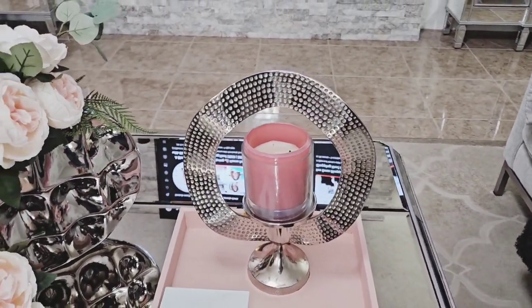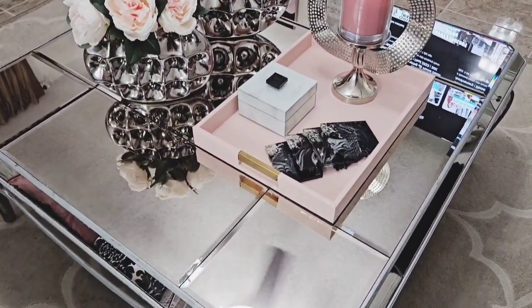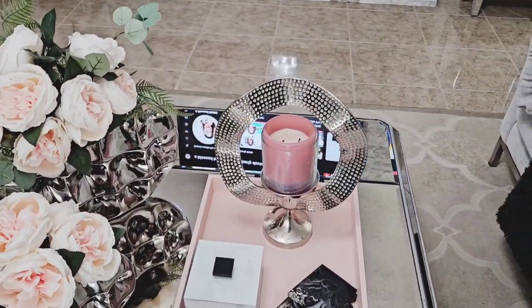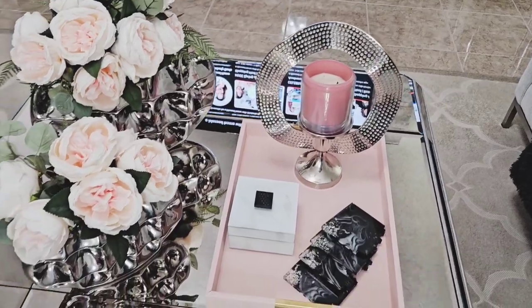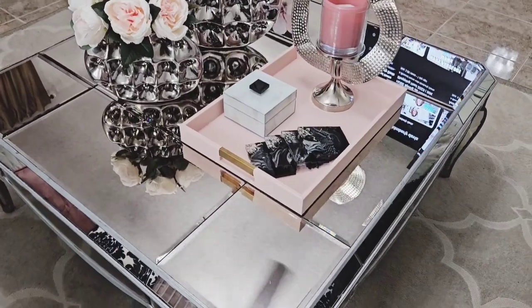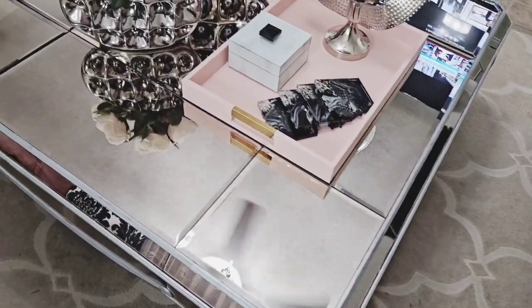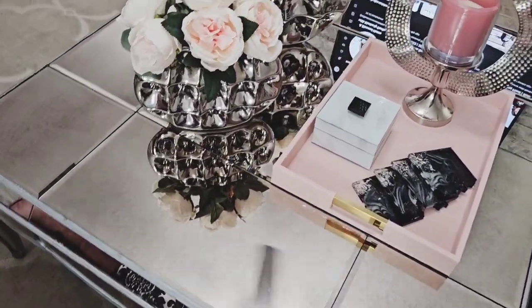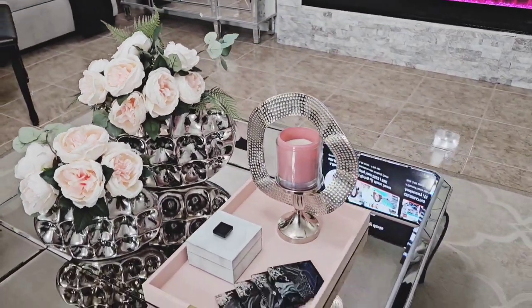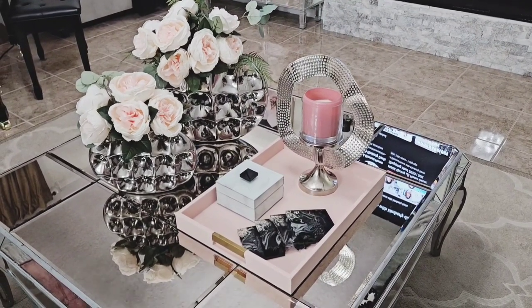This candle holder was $2.49. And guys, my coffee table itself was a thrifted find for just $100. It came with a gold tone, and I painted it silver to match my credenzas. Took me about 2 days to complete the color change, and I am loving it.